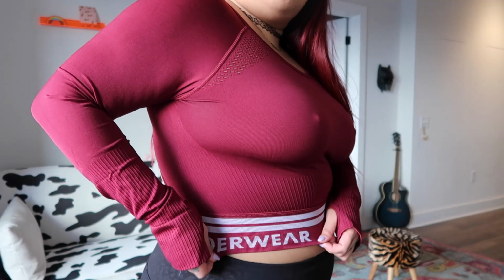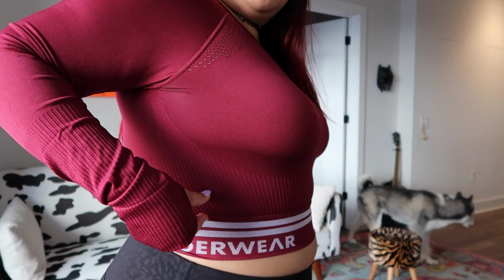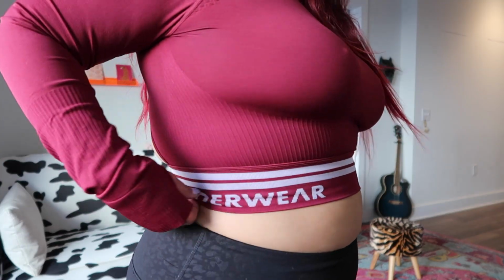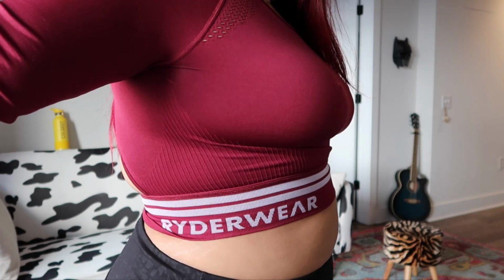Both are a size large, but for some reason it fits tighter. I don't know if I prefer this fit more than the other one. It does a better job at not rolling as much, I guess, but it would be so much better if this was taken up an inch or two, so it would be more cropped and would stay down like that. But regardless, again, it's still super warm and cute and perfect for fall and winter.